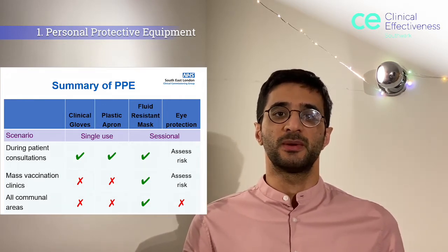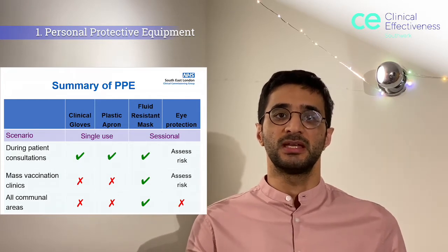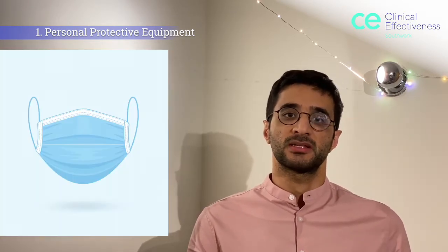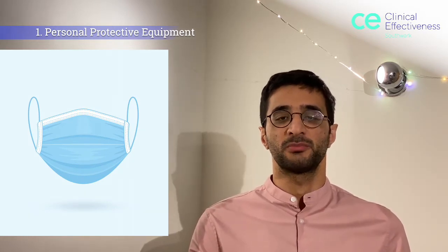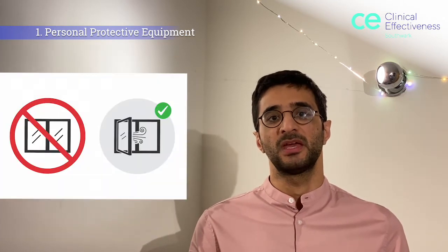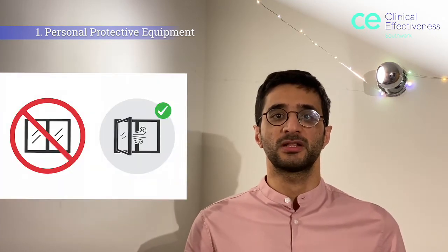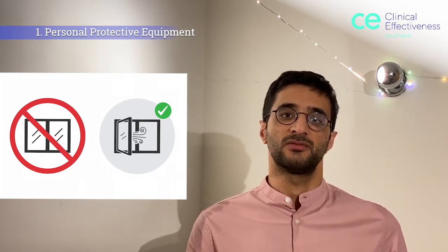This includes information on what personal protective equipment should be used in different settings. It reminds us that fluid-resistant surgical masks should be used and that cloth masks are not recommended for staff working in primary care. It also reminds us of the vital importance of ventilation in ensuring that we reduce the virus's spread.